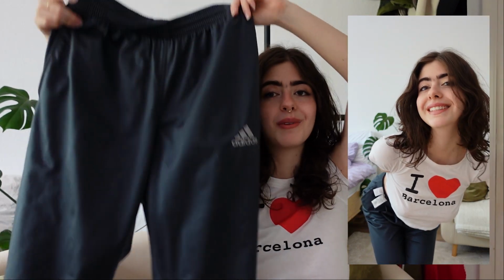And now these are my favorite pair of sweatpants. I think they look super cool. They have this kind of shiny material. I love the color of it, I love the fit of it. I just love them. Okay, we made it to the last thrift store, which is also one that I really love.